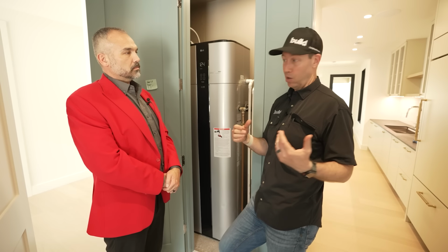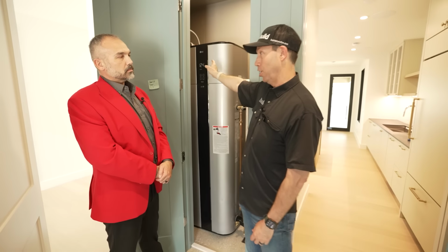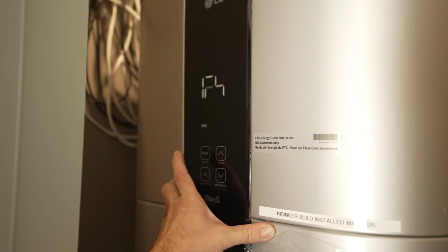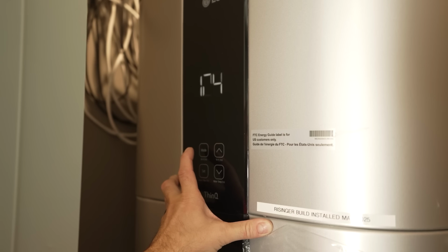It makes a ton of hot water, and we also went with the 80-gallon size here. So when I'm running at 120 degrees, I've got 80 gallons of hot water standing by. This family of 4 that's going to live here, I doubt they're ever going to need to do anything but heat pump mode. Would you agree with that? I would pretty much agree with that.